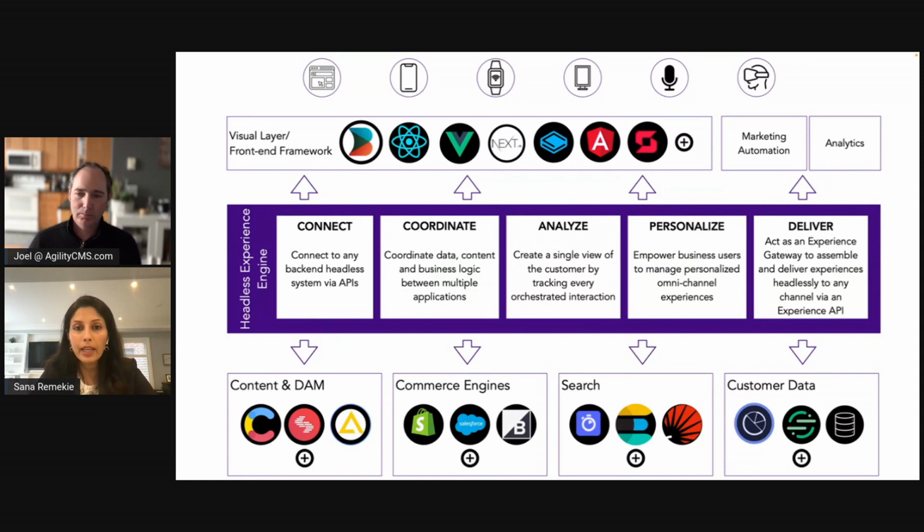So you have front end frameworks like Next.js or Vue.js, and some front end frameworks, for example Builder, are built on the same sort of technologies like Next.js that give business users the tool to manipulate the front end experience, at least from a web standpoint. But since the headless experience engine is completely agnostic of the presentation layer, it can deliver the content to any front end, including an email or a chatbot as well.